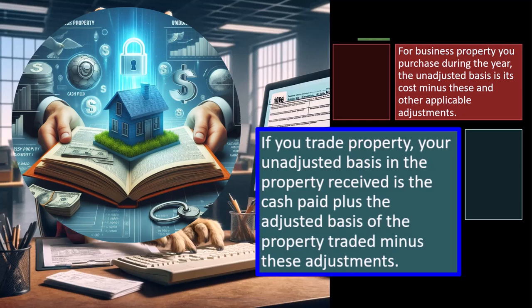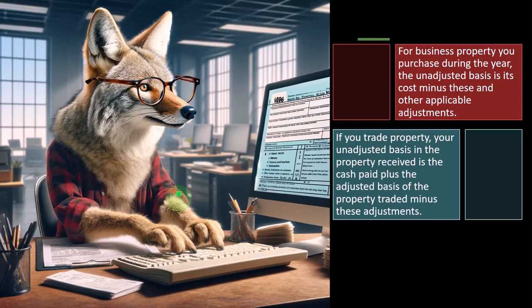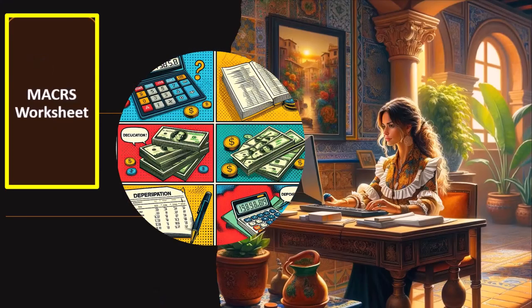When we get the property in some other format, such as a trade, that can be a little bit more confusing to get that initial calculation of what the original cost or basis should be. Same with if we got the property in like an inheritance or something like that, or by gift, or if we transfer it from personal to business, then getting that initial basis amount can be a little tricky.